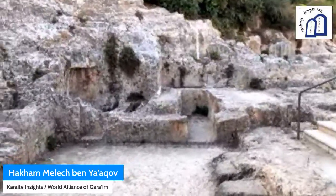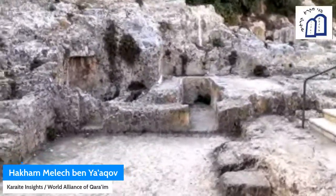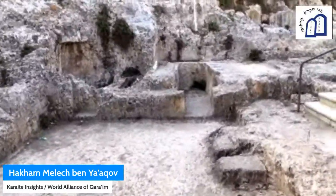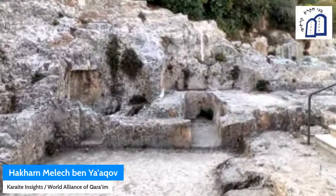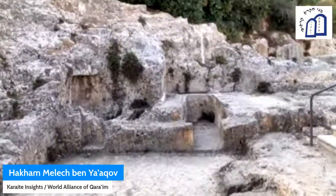From the first cave in front of you, numbered 24, we can clearly understand that the burial process in those times was completely different than that of our time. The dead body was laid inside the cave on a stone bench, with a concave at one end, serving as a support for the head. For an unspecified period of time, the body was left on the bench.